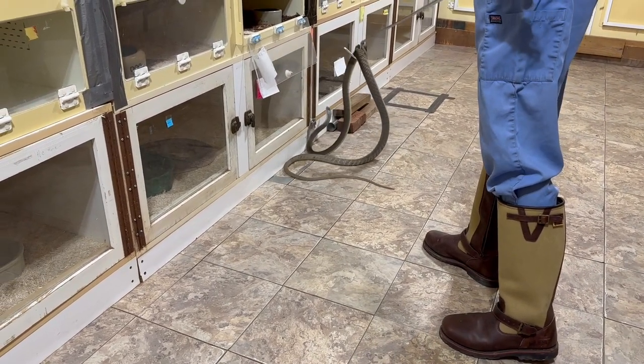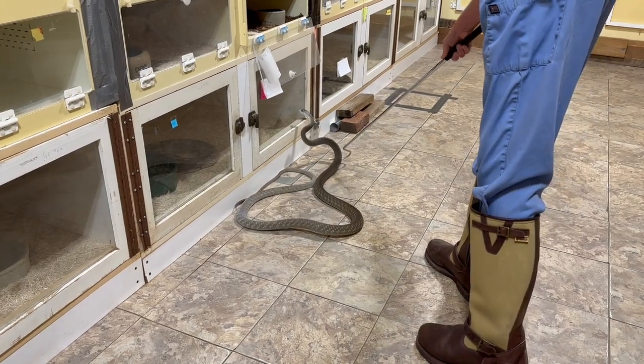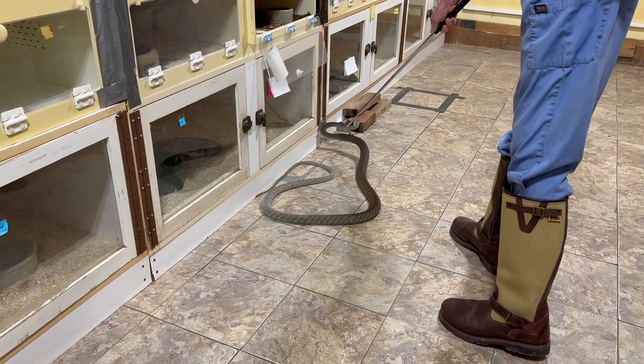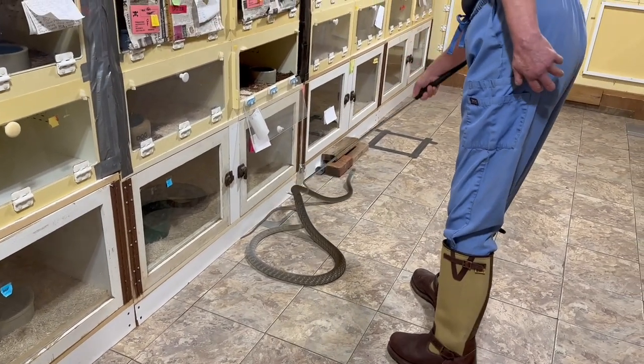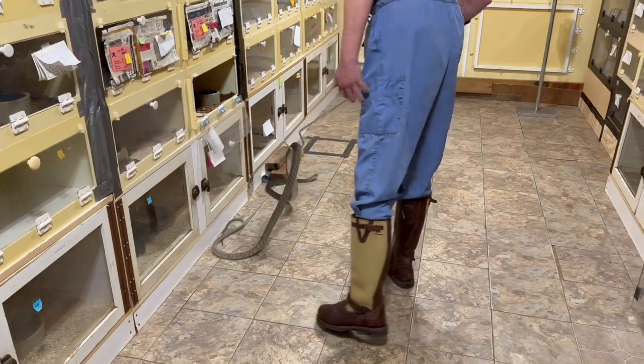If you couldn't tell, running a mamba in a tube takes a lot of patience. And Jim has to stay calm the entire time, and make sure that the snake stays calm too as best as he can.